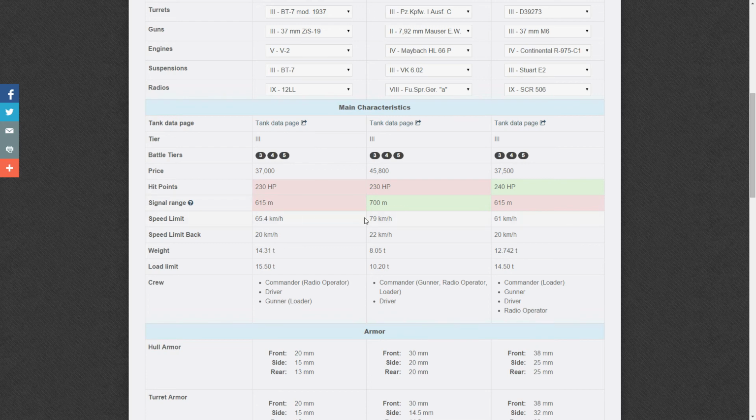Looking at the speed limits, the slowest one is the M3 Stuart, however the fastest one at 79 km per hour is of course the Panzer I LFC, with the BT-7 only reaching 65.4, which is still incredibly fast but not the fastest in the game. In reverse, the BT-7 and the M3 Stuart both go at 20 km/h, while the Panzer I is going at 22 km/h. The weight, of course, for the Panzer I is at the lowest, so that will allow it to have the highest power to weight ratio, which allows it to just rocket straight off the start, with the BT-7 being the heaviest at 14 tons.